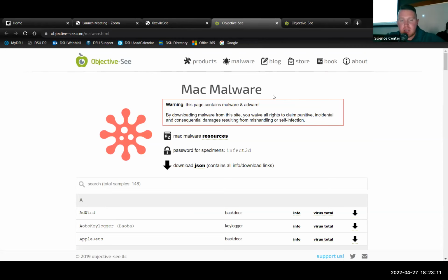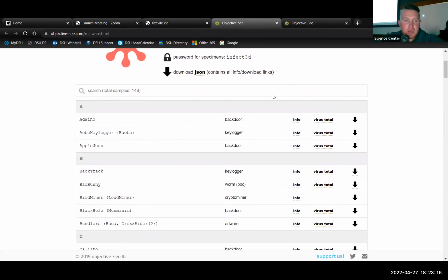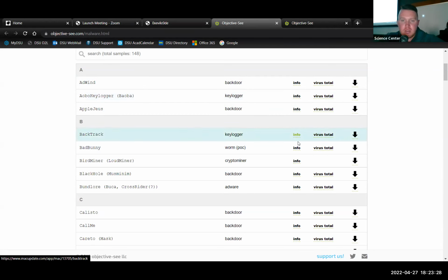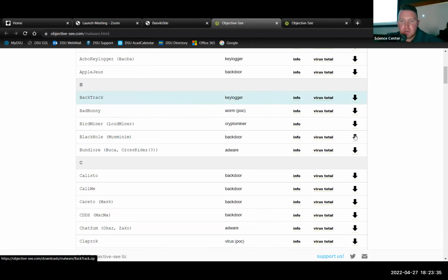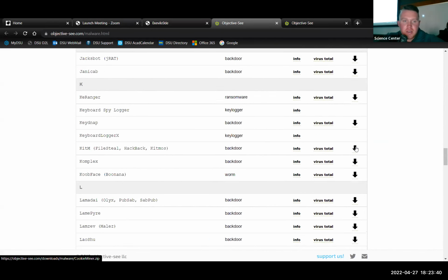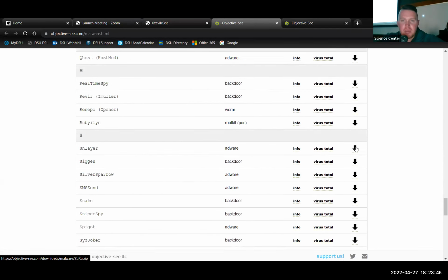And then he's also got a huge repository of Mac malware and resources here as well, where the book stepped through a ton of these, like Apple Jesus. You can get some more information, which will normally link to a popular blog post or tutorial going through the analysis of those samples. And then there's the VirusTotal link, or if you want to go through it yourself and analyze it, you can download it here. But he has a ton. So that's to show that there's definitely quite a bit of Mac malware out there.